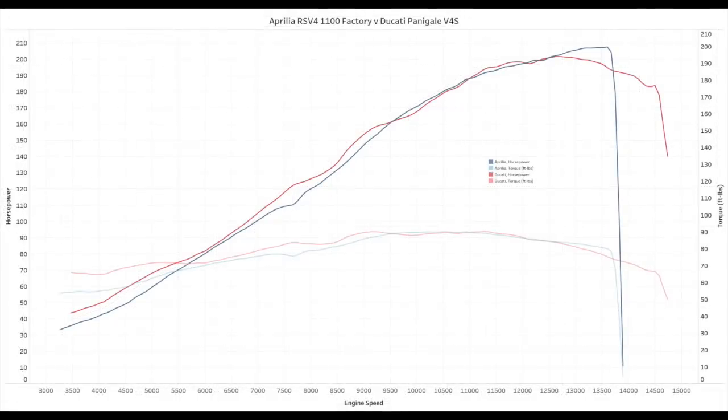Comparing the two 6th-gear pulls, we can see the Ducati makes more power through the low end and the mid-range. In the upper mid-range, they're closely matched, but in the very top end, the Aprilia keeps building power linearly, while the Ducati kind of flattens out and rolls off. On the road, you can feel the extra torque that the Ducati has in the low end and mid-range.